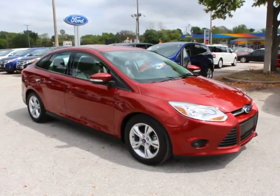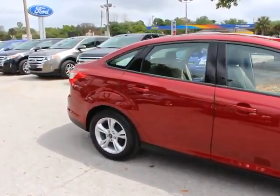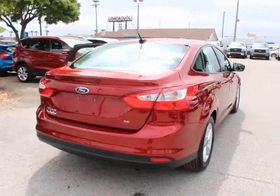The 2014 Focus. Focus has more cool tech, more of what you're looking for from any point of view, more than meets the eye. This vehicle has less than 20,000 miles.